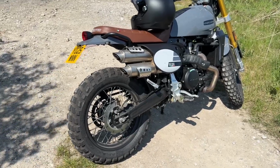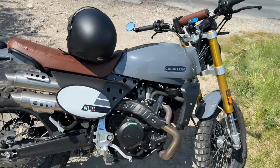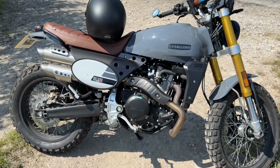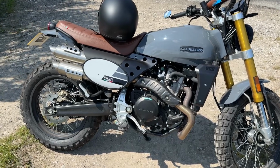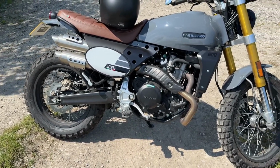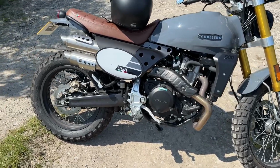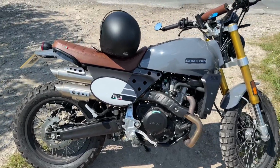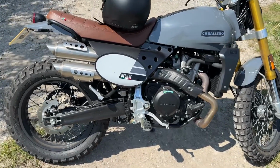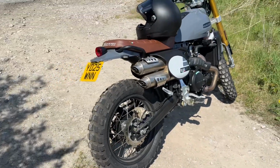But if you are in the market for a Scrambler, I'd definitely check this out, because value for money is really good. The dealer I actually bought it off, they're a Fantic dealer up here in Yorkshire, and he had actually been to the factory over in Italy recently, and he says that they've got big plans for growth and putting a lot of effort into their new bikes, and he was blown away by the standard there. So I think you'll start seeing a lot more of these on the street soon.